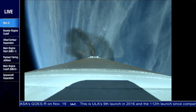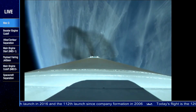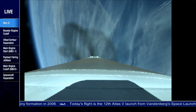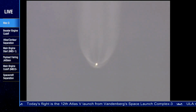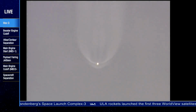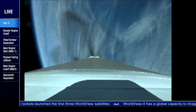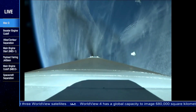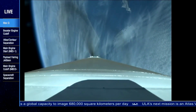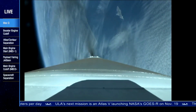RD-180 continues to perform well. Coming up on RCS pyro valve. That pyro valve has now fired. System is pressurizing to flight levels, and signatures look good. Current altitude is 31 miles, downrange distance 35 miles, current velocity 3,760 miles per hour. And we've completed the Q alpha limited steering at this point. Body rates continue to look good. Booster engine continues to perform well. Pump speeds, injector pressure, all on band.